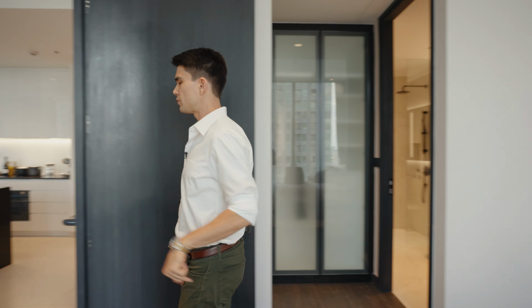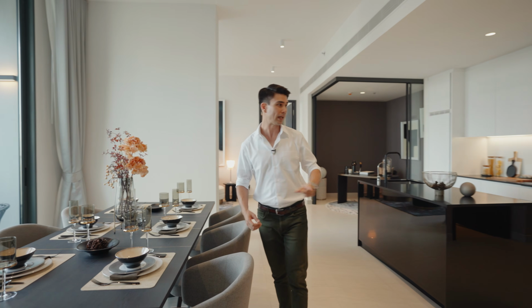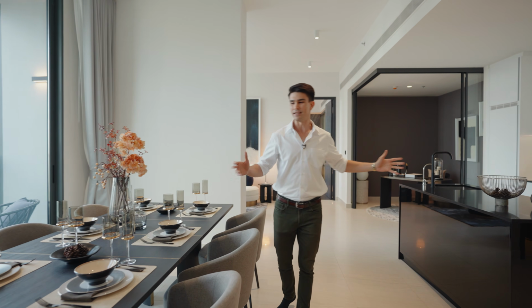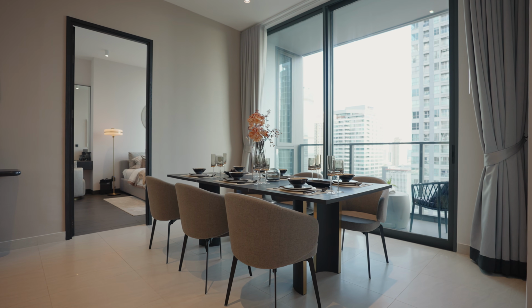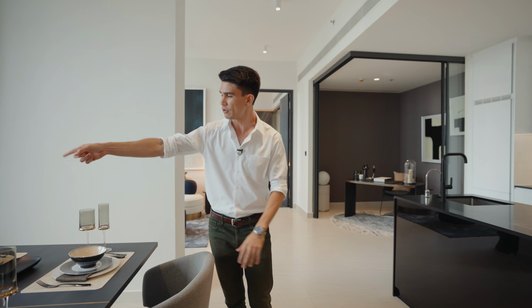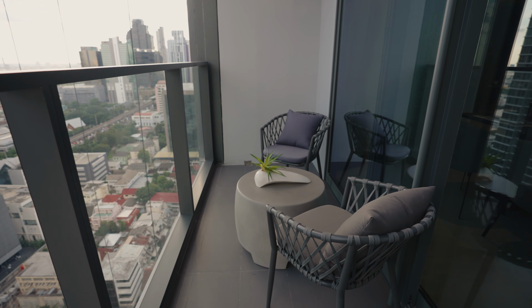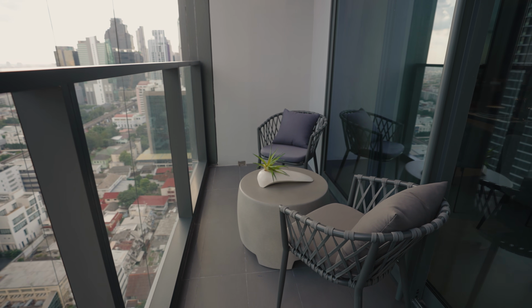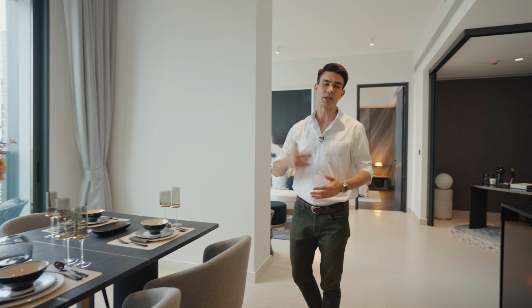Coming back out to the living room, you get to see here from this vantage point how marvelous this space is. You've got a nice full dining table with the first balcony there. Oh yes, there's 2 balconies in this unit. Here's the first balcony there, very large and generous for you and your guests. You can really enjoy the view of Sathorn here. This faces south, so you're gonna get generous sunlight coming in all the time.